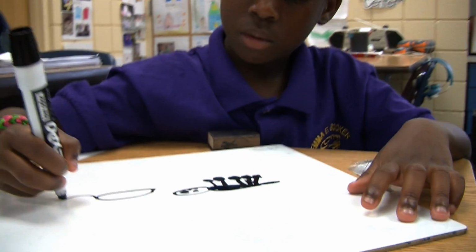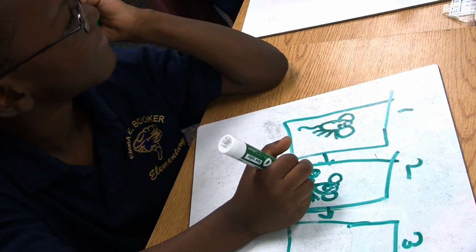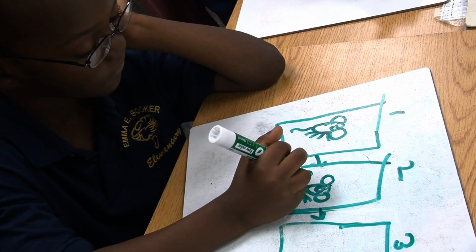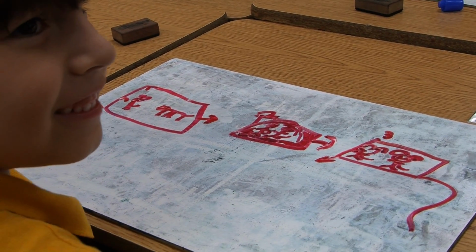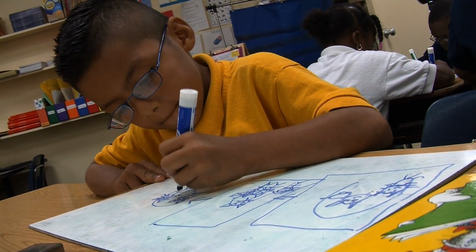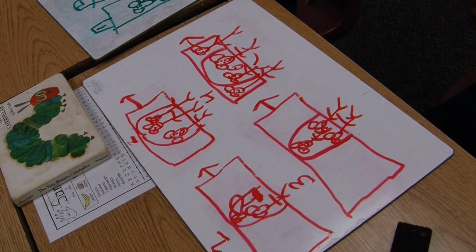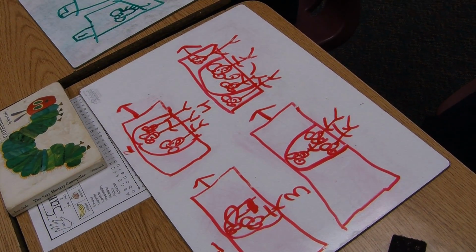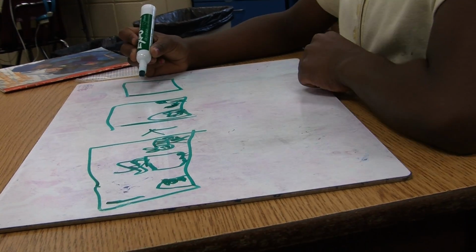But I like how some people are doing your pictures differently. Some people are choosing to draw their box first and then put their picture in the box. Some people are choosing to draw their picture first and then create their first box and then their arrow. Excellent. So whatever way is comfortable for you is fine. The excellent drawings, very good.